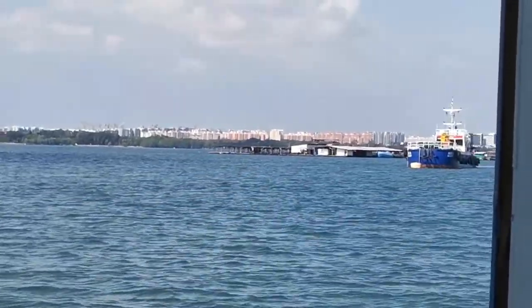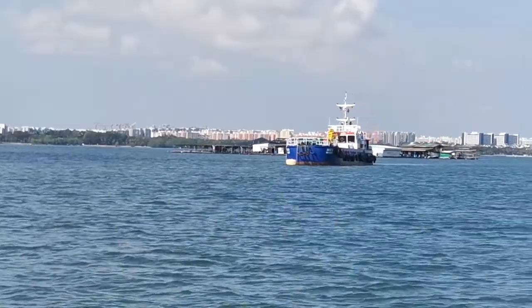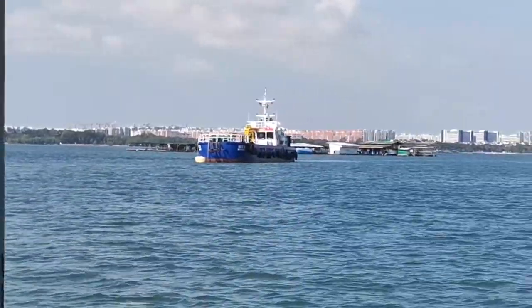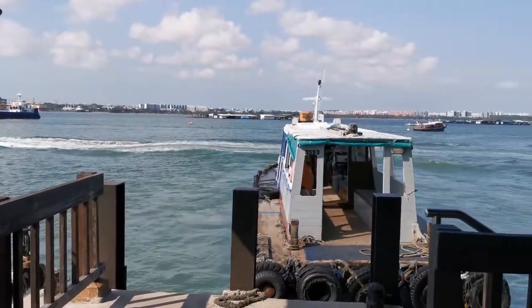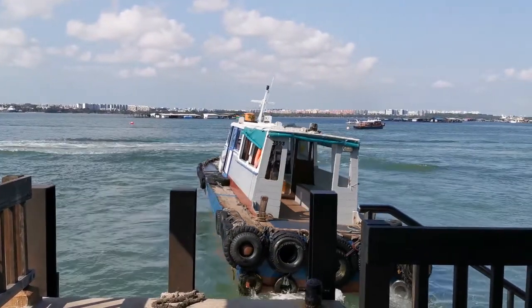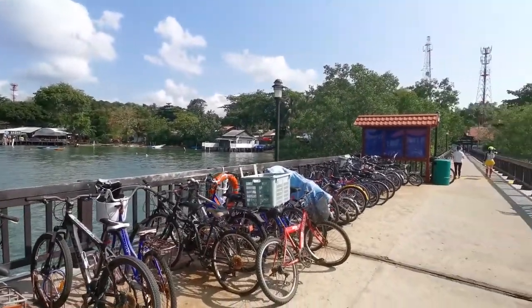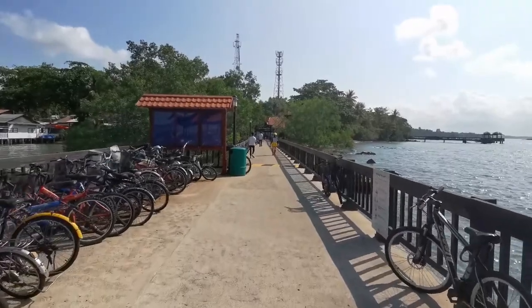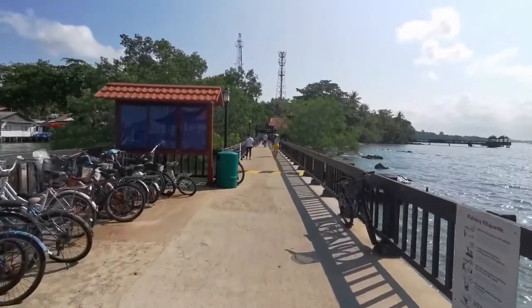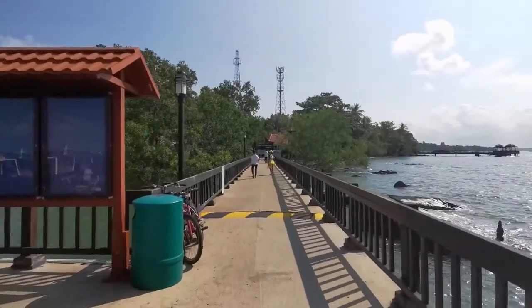The bumboat that brings you to Pulau Ubin costs $3 per person for a single trip and it takes about 15 minutes. If you are bringing your own bike over to Pulau Ubin, you need to pay an additional $2. There is no fixed departure time. The owner of the bumboat will wait for the number of people to fill up, then just depart. Before departing, he will collect the money from you.